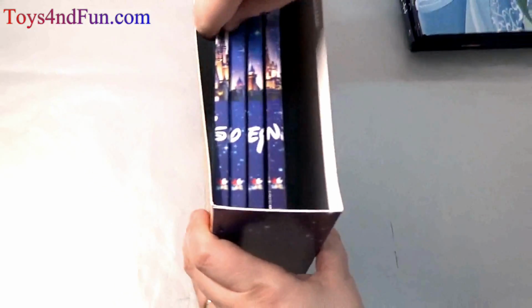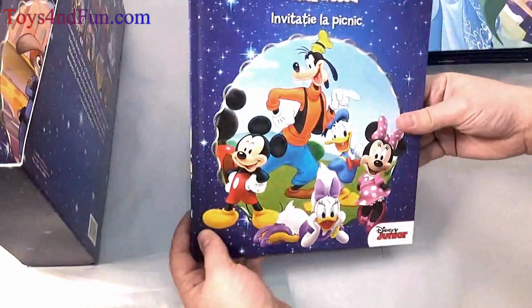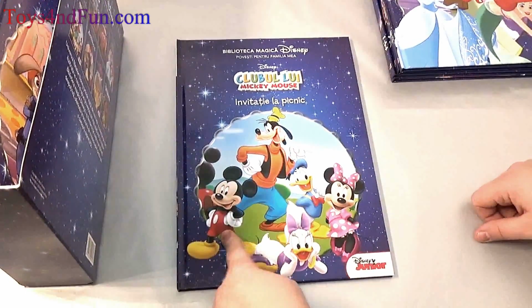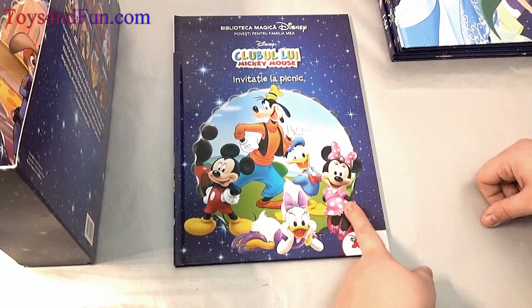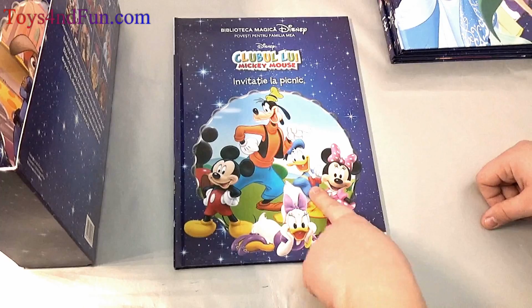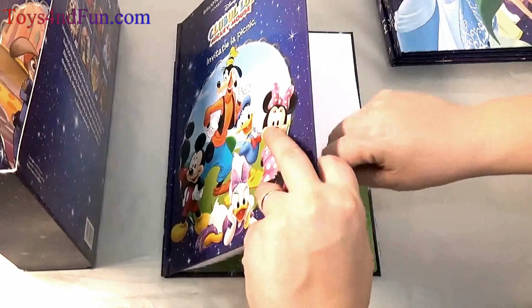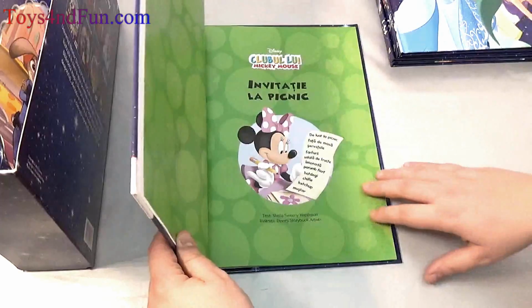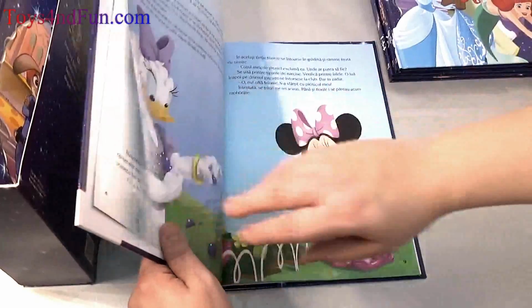Moving on to the next book, which is, oh, what a nice book. This is the Mickey Mouse Club book. We have all the Mickey Mouse friends. We have Mickey Mouse. We have Daisy. We have Minnie Mouse. We have Donald Duck. And we have Goofy. So nice, here's the first story, it's about Minnie. Oh my God, this is so beautiful.